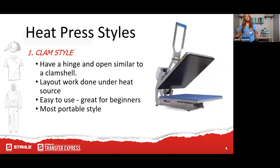The first and most common style is a clam style. The one that is being photographed there is the auto clam. Clam styles are extremely popular. We see them all over the place in this style. But one thing that the auto clam features is an automated open. Once you load your item on there and you are getting ready to heat apply, you can lock that down and you can walk away to answer an email, take a phone call, maybe prep your next t-shirt that's going to be loaded on that heat press. This is going to auto open for you, right?